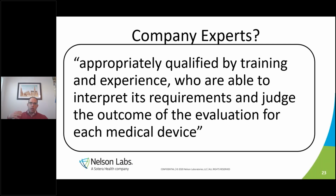So if you are looking to do UK as one of your areas, or you're submitting your medical device there, keep in mind that your biological evaluation plan will probably be under a little bit more scrutiny, not as far as the content, but at least the authorship of that assessment. So keep that in mind when you're writing your biological evaluation plans.